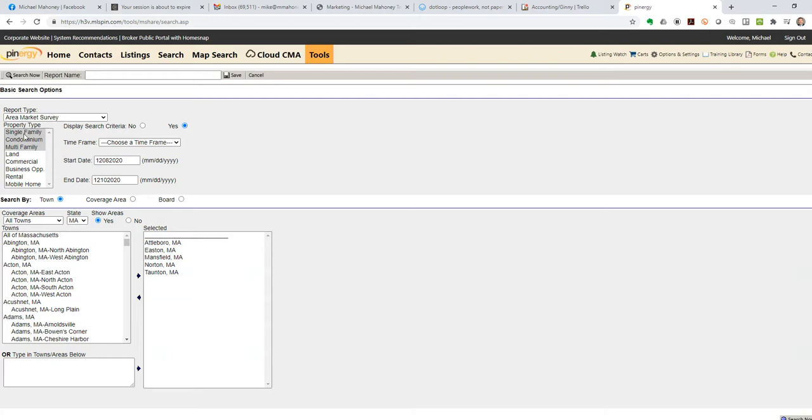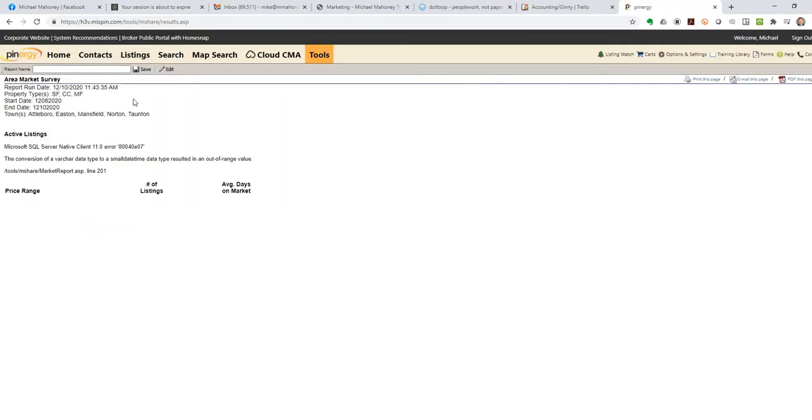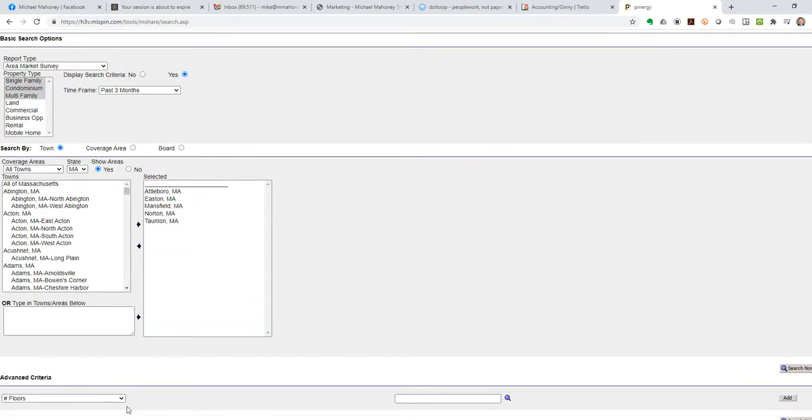So area market survey, single family, condos, multis. These are the dates. You're going to run the search. Yeah, it doesn't like that. So let me show you what I would normally do. Just if you run the last 3 months, this will give you some idea. I like this report. So it didn't like the finite dates.